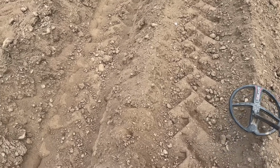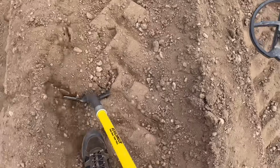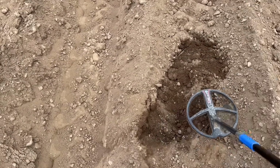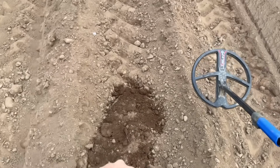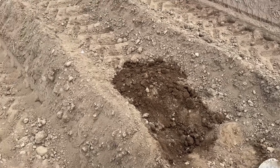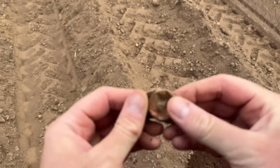Second screamer of the day. 88, 89. I suspect it's probably going to be junk. It sounds just a bit too noisy. Big lump of lead or even a bottle top. Well, there's something which kind of looks round. Right there. Bottle top. Yes, indeed.